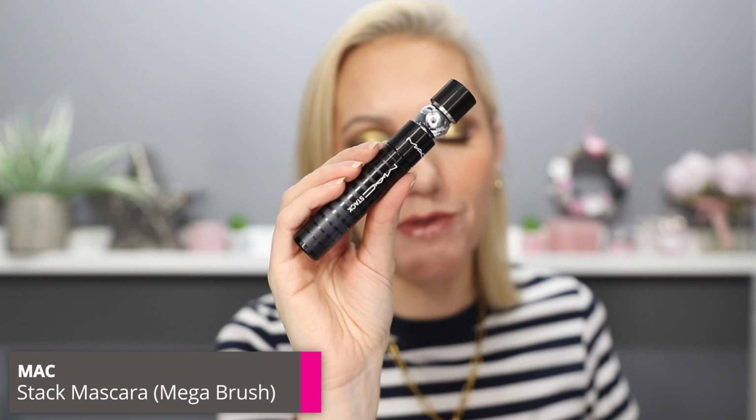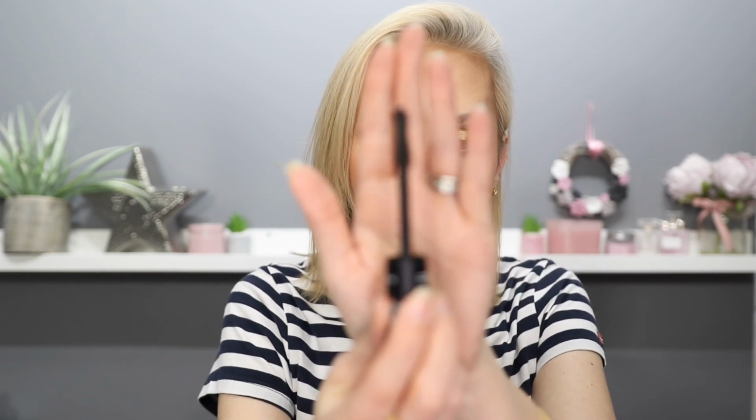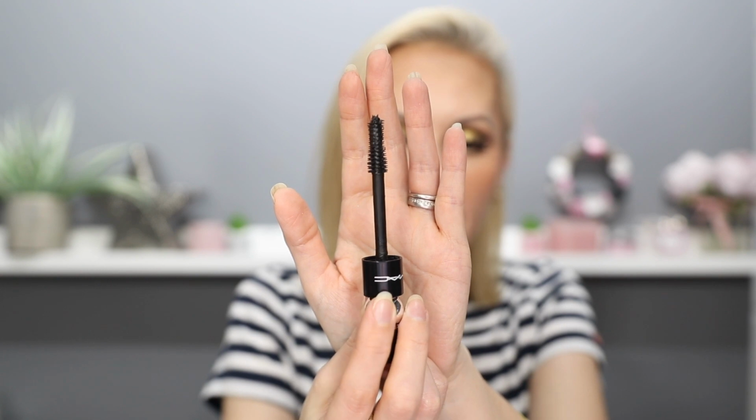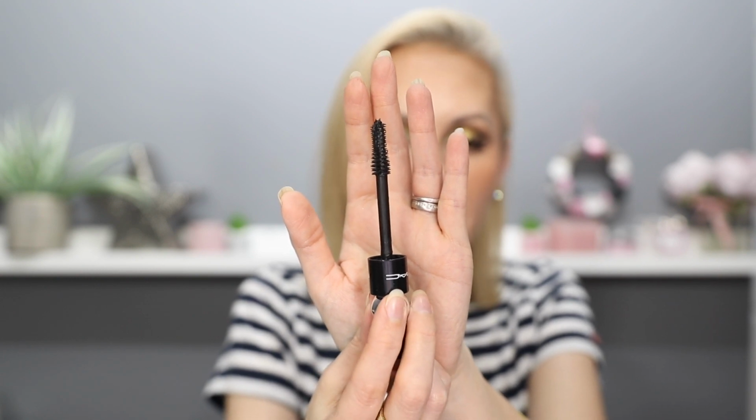I love this mascara. I love the wand. First off, I just think it's a lovely wand. It's my kind of thing. It grabs every single individual lash. It's very easy to apply on both top and bottom lashes, which I think it's quite difficult to find a mascara that's easy to do both top and bottom.